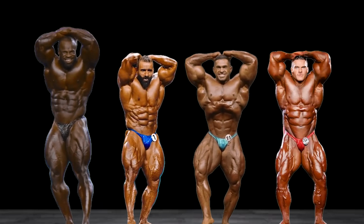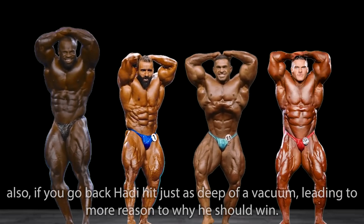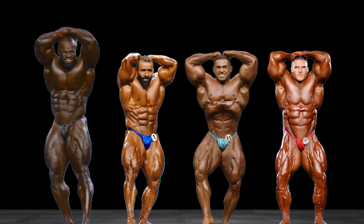Like I said earlier, the Abdominal Thigh is highly subjective, however I would go with Hadi. While there is something really imposing and awe-inspiring about that deep vacuum of Derek's, I just can't help but be impressed with the immense detail and intricacy of Hadi's midsection. I'd go with Hadi here, however Derek could take this one as well.